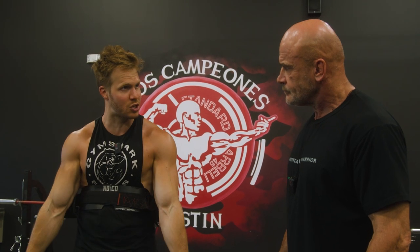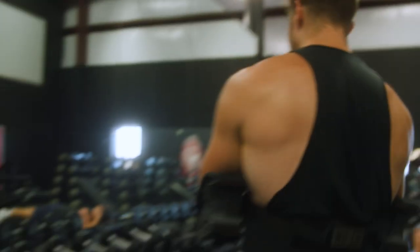So I'm intentionally doing the exercise here, but even if you forget everything I just said, putting your elbows here now forces you into an isolated position. You can't move. And that means I'm only working the biceps. So that's why I use this. I love it.